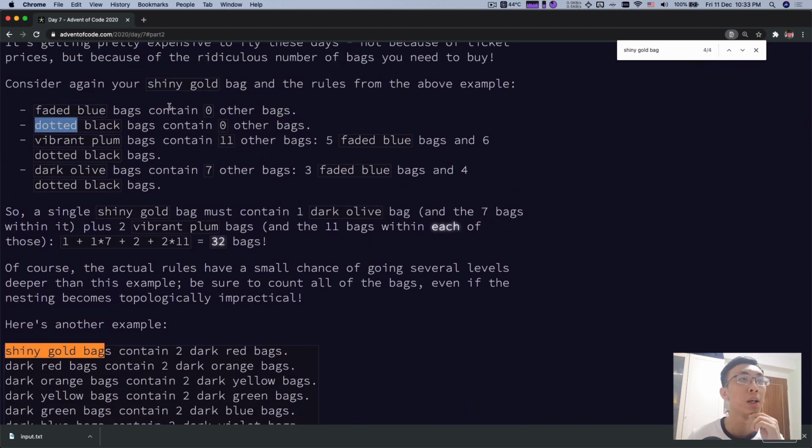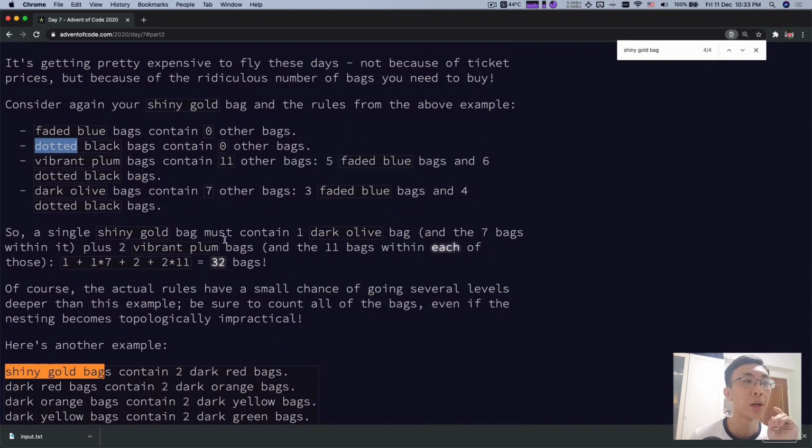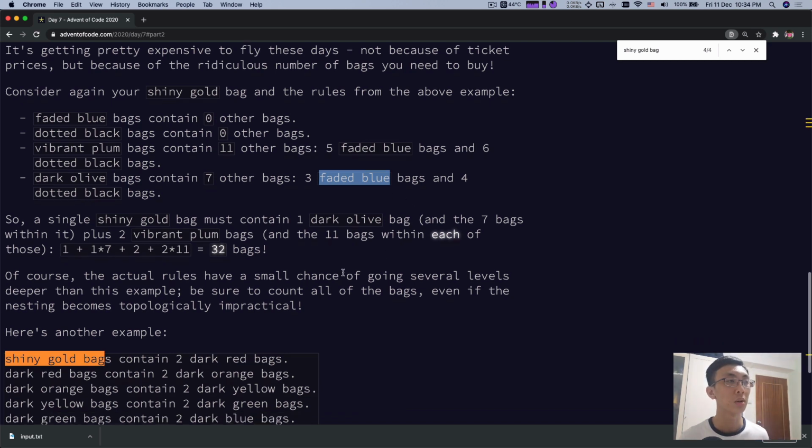Okay, so consider again your shiny gold bag and the rules from the above example. A single shiny gold bag must contain 1 dark olive and 2 vibrant plum bags. Right? 1 dark olive, 2 vibrant plum, correct. And the 7 bags within it, because 1 dark olive contains 7 other bags, 3 faded blue and 4 dotted black bags. Right? And so faded blue itself contains no other bags, and dotted black contains no other bags. So this is just 7, right? And then vibrant plum bag contains 5 faded blue and 6 dotted black. Again, that is 11, right? So total would be 32 bags, right? So 1 shiny gold, 7 of the bags because of the dark olive.